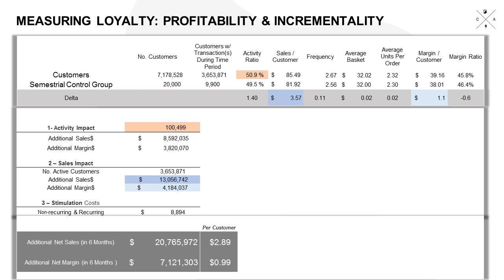So it's measured by analyzing stimulation impact on 3 criteria. First criteria is the activity rate impact. This is here in orange in the slide, i.e., is my cardholder doing a transaction within that 6-month time period? Here you can see that the stimulated customers have a higher activity rate. Almost 51% of them have been active, compared to 49.5% for the control group. This is a 1.4 delta.